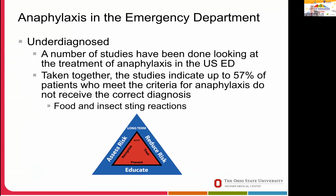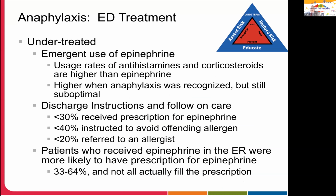And what was important was that when we look at the treatment of anaphylaxis in the United States emergency rooms, a number of studies have shown that up to 57%, more than half of the patients who meet the criteria for anaphylaxis don't get the correct diagnosis. And it also showed that we had undertreatment of anaphylaxis in our emergency rooms.